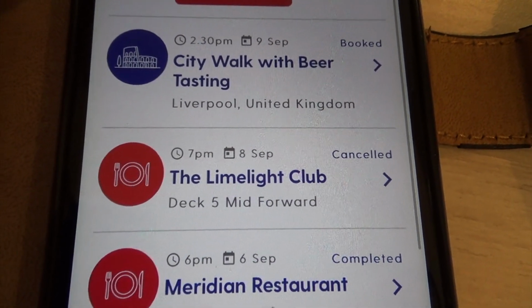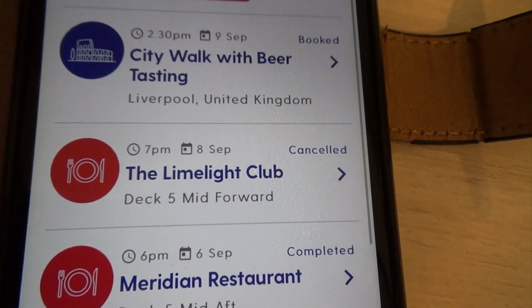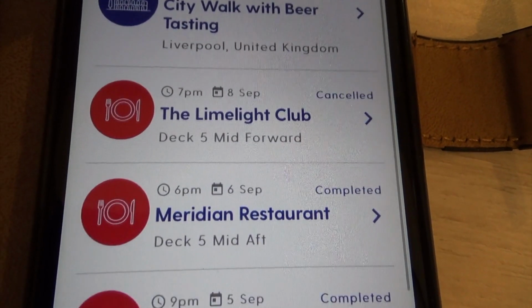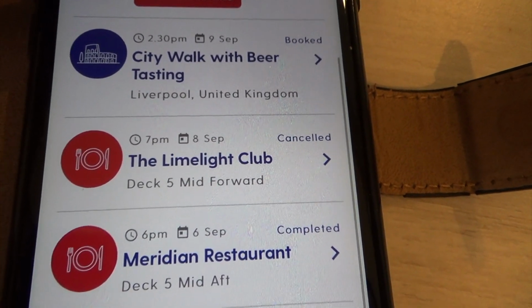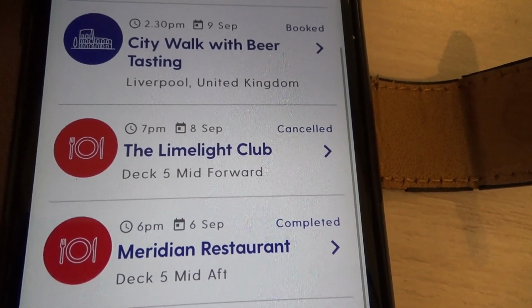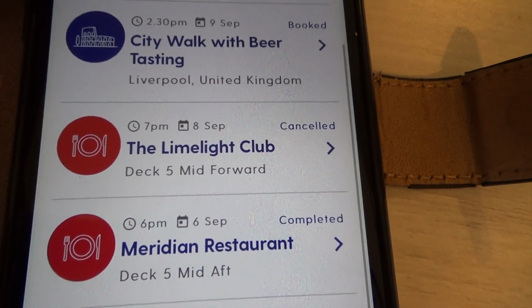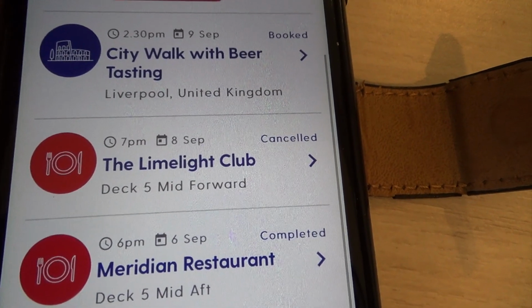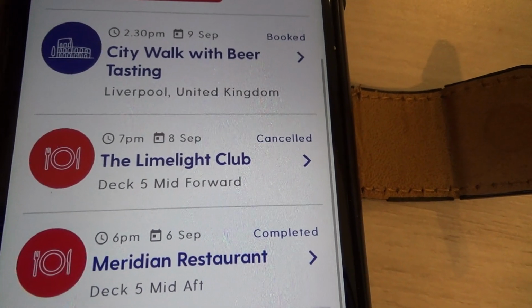You can book the Limelight Club. We actually booked that but cancelled it again because it wasn't the act that we thought was going to be on. The Limelight Club is £25 per person. I think it was half price on the first night, so it's worth checking if there's an offer on the first night. But if it's not the first night, on our particular cruise it was £25 per person, so you get a 3-course meal with entertainment included.